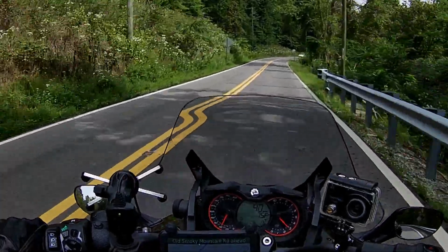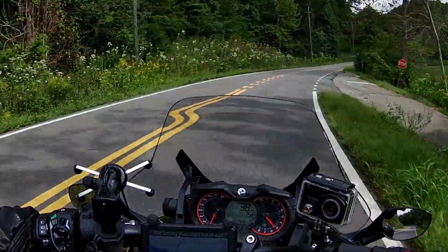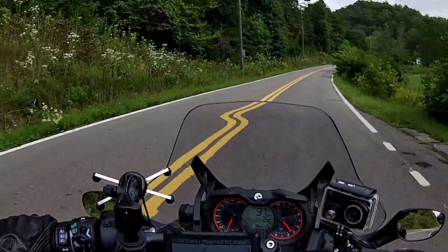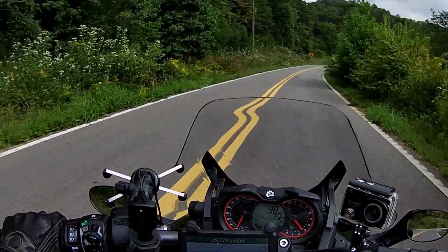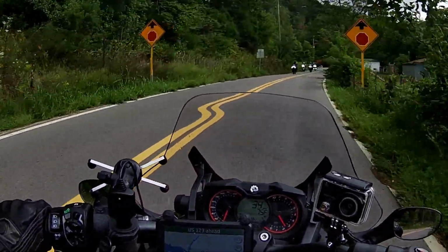With that, let's get out and have a ride. It's a little bit cooler day today, certainly very much appreciated. I'm still wearing the Bon Armor shirt, but I have a long sleeved shirt underneath it.